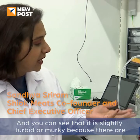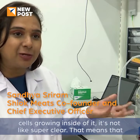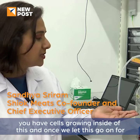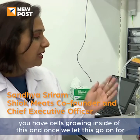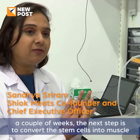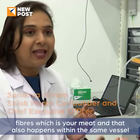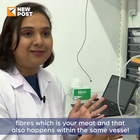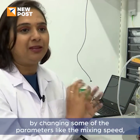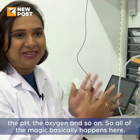And you can see that it's slightly turbid or murky because there are cells growing inside of it. It's not like super clear. That means that you have cells growing inside of this. And once we let this go on for a couple of weeks, the next step is to convert the stem cells into muscle fibers, which is your meat. And that also happens within the same vessel by changing some of the parameters like the mixing speed, the pH, the oxygen, and so on. So all of the magic basically happens here.